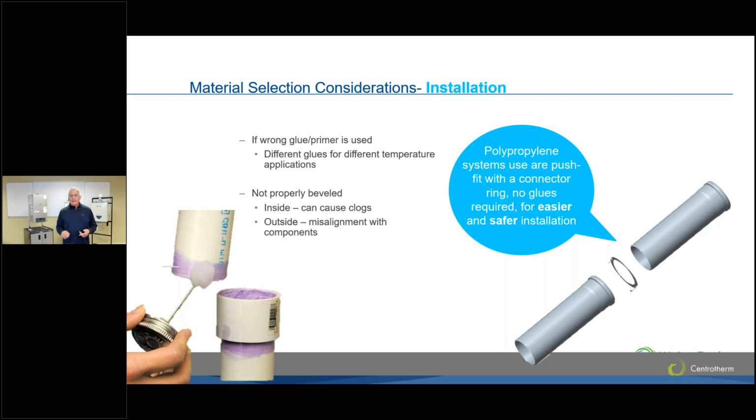Plus our product, any elbow or 45, has built-in pitch. So my elbow is not a 90 degree, it's an 87. I'm giving you that 1/4 inch pitch built into the product. One other thing to pay attention to when you buy the lengths of Centrotherm, the straight lengths, we measure from the beveled end to the bottom of that socket.